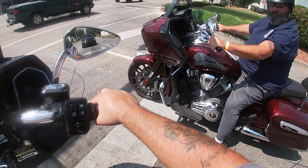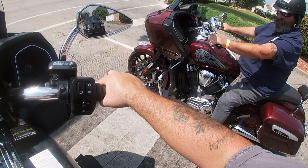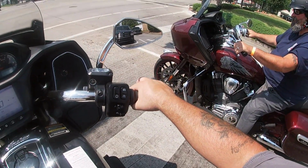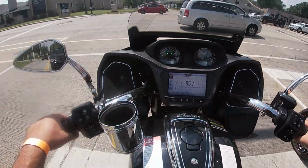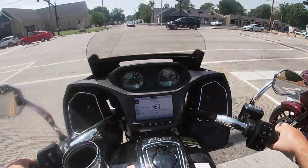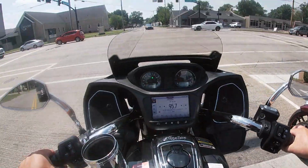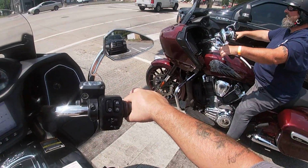Pretty comfortable. It is. I like it, and this thing's got some power. This thing will move. Yeah. This is comfy. I like the fact that I can get flat footed. Yeah. Right, yeah, that'll take a little getting used to. Yeah, it is kind of far forward.